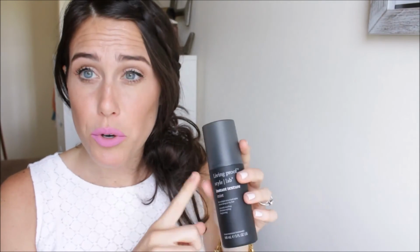I get out of the shower, I'll put my Prime Extender by Living Proof in, and then I just very lightly, you don't need a ton of this, you don't need to go crazy, just lightly spray my hair with this, and it gives me that instant beachy feel when my hair air dries. I love it. I'm like obsessed with this stuff.